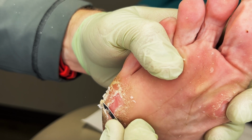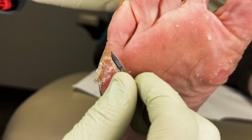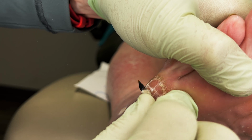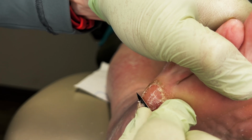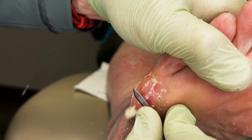A lot of times that buildup on the big toe is just from how people roll off their foot, and they get that pressure point on the inside of the big toe there. So just take a little bit at a time. Hopefully not too much. It takes a lot of years of practice just to know when to stop with these things.